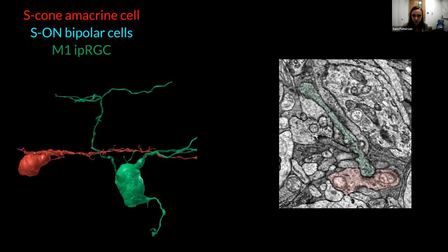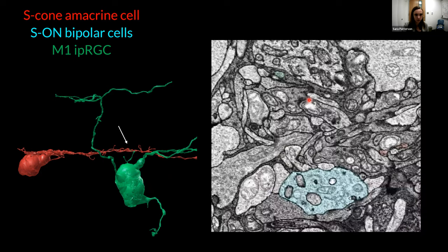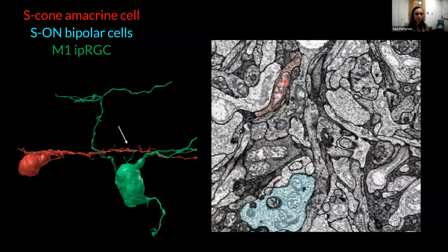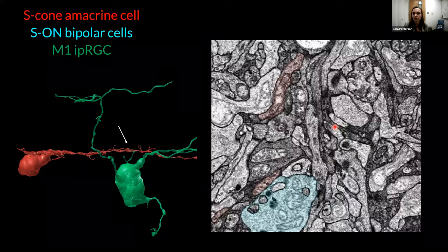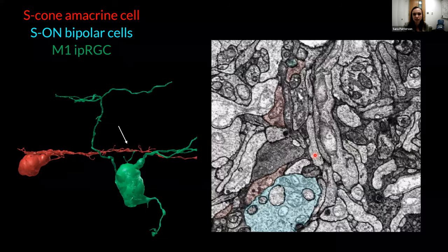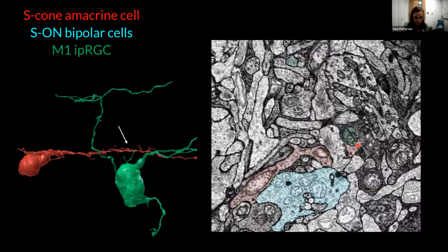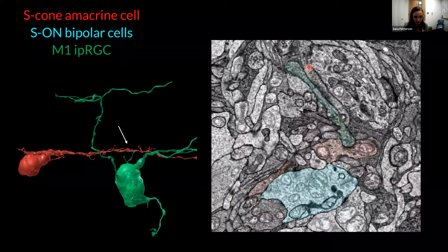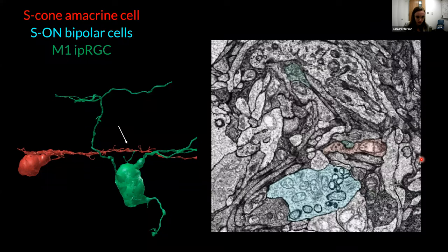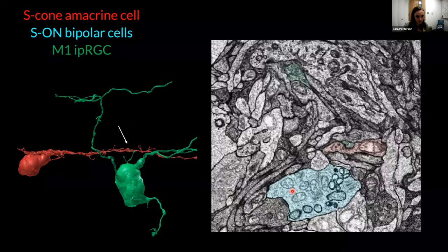Now, I like to show kind of the raw data, so I'm going to show you a video tracking this branch. And I'll play it a few times. So first, I want you to just focus on this M1 ipRGC branch in green. It comes in from the top left, it splits, and then ends. So next, if you look in red at this S-cone amacrine cell, you can see the M1 ipRGC branches end abruptly right after receiving synaptic input from the S-cone amacrine cell. So there's one synapse, and another one's gonna be right up here. So if you finally track the S-cone amacrine cell down to this corner, you can see it receiving input from this S-on bipolar cell terminal in blue.